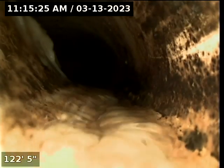See that the line is not completely plugged. We can't really tell what's going on here. Like water wants to run, it just keeps dropping under that water.